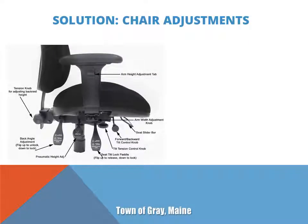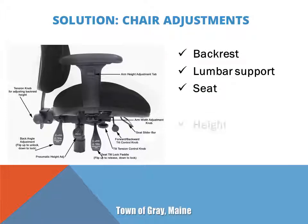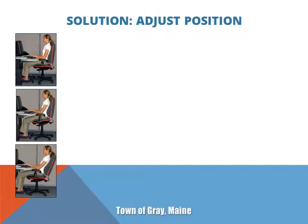If you haven't already done so, when you get back to your office, have a seat. Check for the chair adjustments for backrest and lumbar support, as well as your seat pan, the height of the chair, the foundation, and the armrest. You might be surprised at how much it can conform to your needs. Adjusting your chair can be a little tricky, but is well worth the effort.